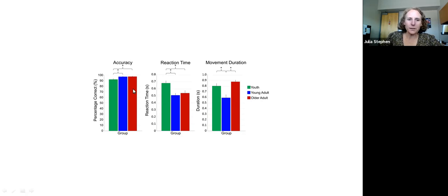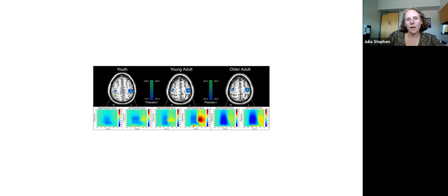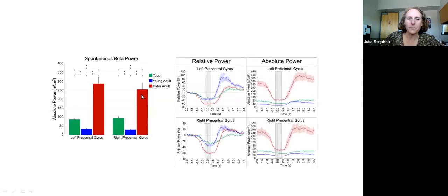And generally percent correct, everyone does fairly well, although the youth are not quite as good as the adults. Their reaction time is slower than both of the adult groups. And how long it takes them to press the button is the same between the youth and the older adults, but fastest in the young adult group. But you see this beta oscillation in motor regions. And this was also related to differences in spontaneous beta. So I was just referring to the behavioral information.